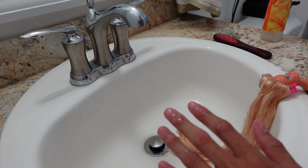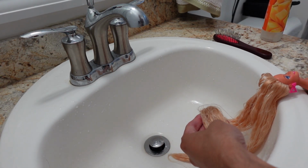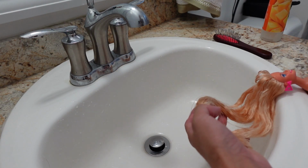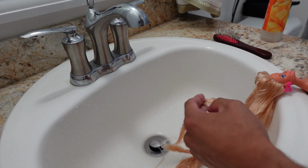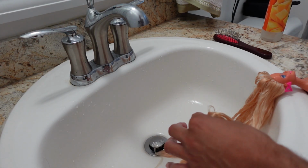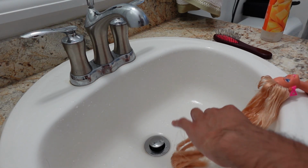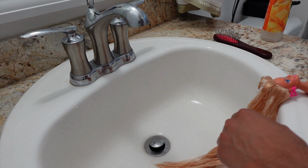And the reason I don't like using conditioner is because I want her hair to be light and fluffy. This type of fiber, kanekalon, is meant to be light and fluffy. And if you add any conditioner or oils to it, it does tend to make it look oily and heavier than it needs to. But in order to detangle it, I need to put in some conditioner, and then I'll make sure to wash it all out so that it's very light and fluffy.